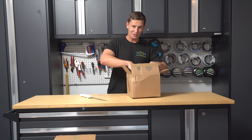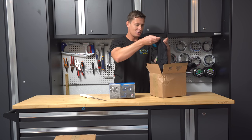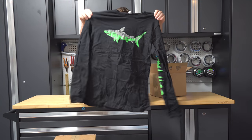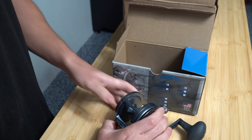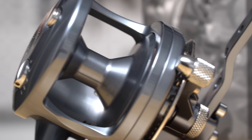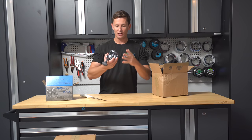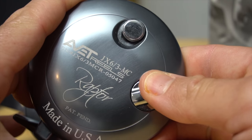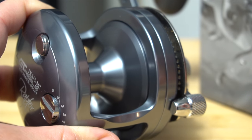All right, you guys ready? Oh yeah, baby. I have a JX Raptor, and it looks like Josh included a shirt as well. So if you guys win the Raptor, you'll also get this pretty sick shirt, as well as some stickers. Here it is in all its glory. This is the reel that I like to use a lot, especially for bigger fish in a smaller package. So grouper, Goliath grouper, snook, anything that requires a ton of drag. And this is like the cream of the crop, loaded with every single option. You have the MC cast control. It's a two-speed reel. It is an absolute beast of a reel.